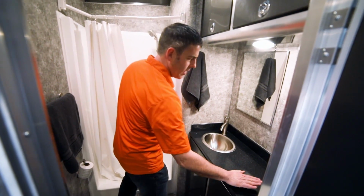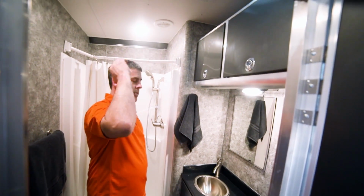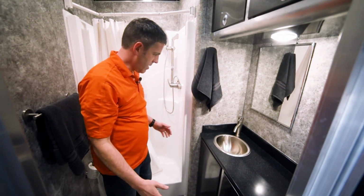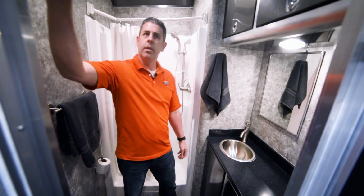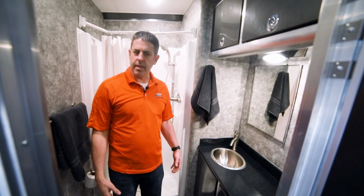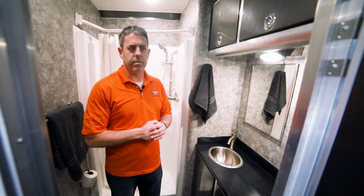Got a nice little vanity area, cabinets. Got the nice Max Air fan, and a ceramic toilet as always. And now we have all the brushed nickel fixtures, from the toilet paper holder to the towel holders. There's a hook right here. So just a big bathroom. A lot of big guys love toy hauler stuff, and we're kind of shocked at how small the bathrooms are.